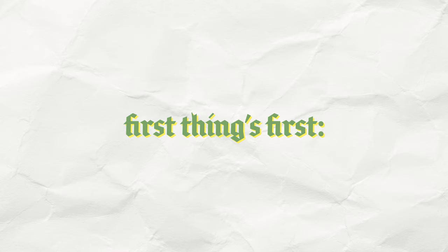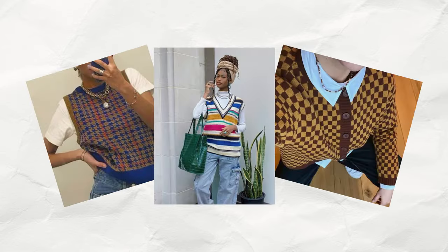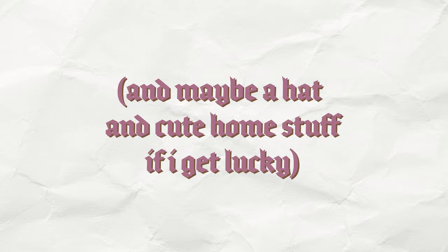That's right, I took my thrifting addiction across country lines, and I made it Japan's problem too. First things first, I had four items on my to thrift list for this trip. A little cropped sweater to wear over button-up shirts, so essential, and high-waisted cargo pants. Also a hat and some cute vintage home goods.